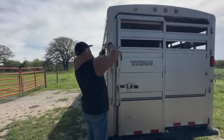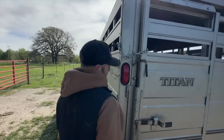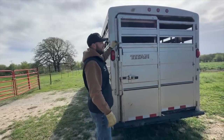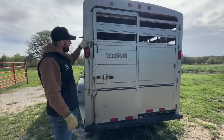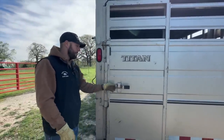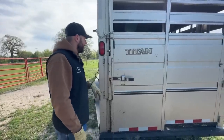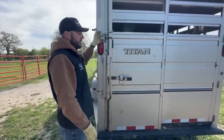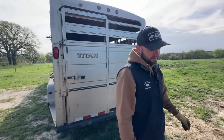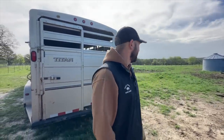Anytime I haul animals, Kevin taught me this, always have a little bit of extra backup just in case. So always put a chain around everything in case something comes loose. It never should, but we always have a chain here on this gate and the side gate. Just in case, I don't want any bison roaming along the highway.